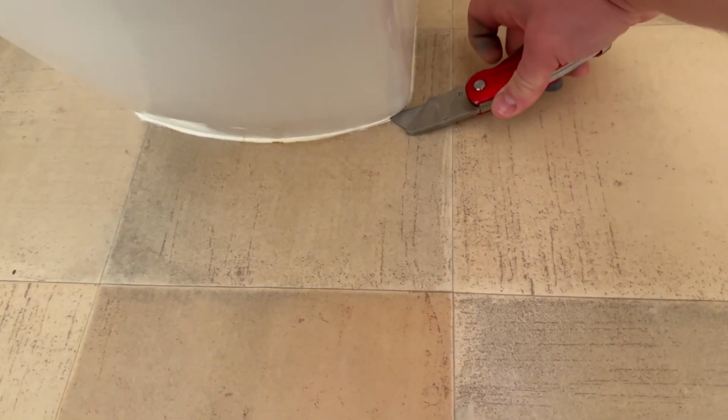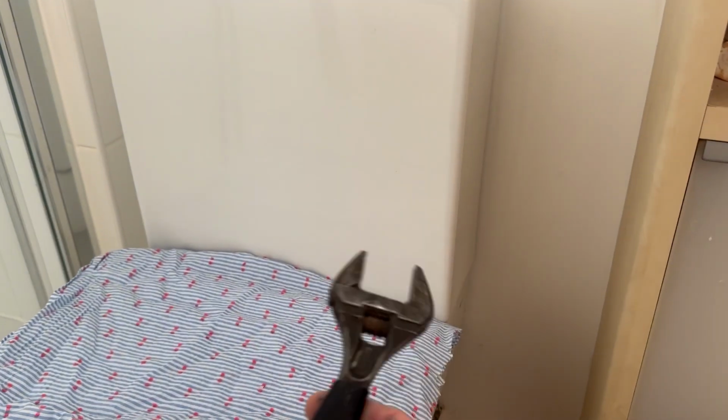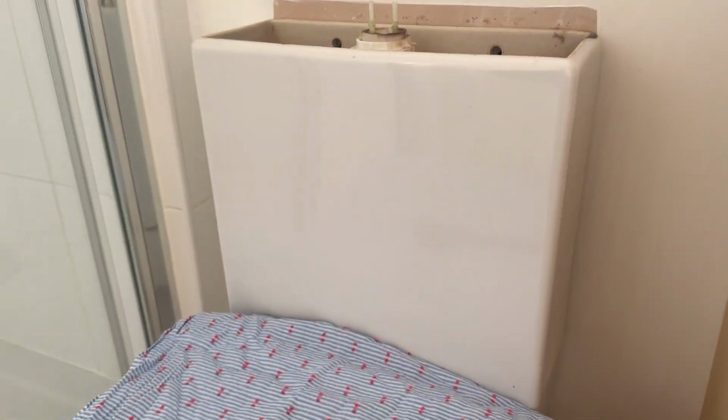Okay, those two out. And now cut this all the way around here. Like this. Right, I thought that was glued back, but it's not even bolted down. How does that work? Okay, I just need to lift that to the side to disconnect the fill valve, and then I'll just lean it forward. So let me get that off quick.